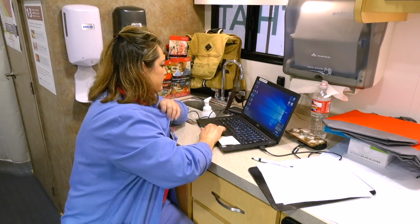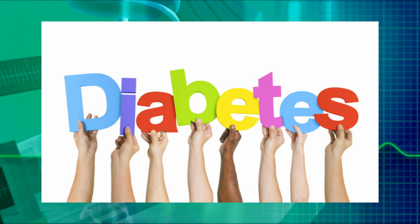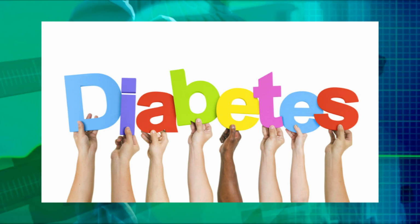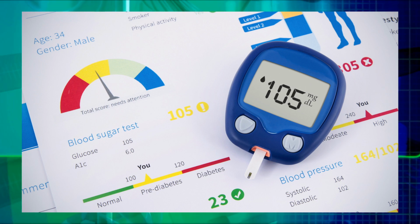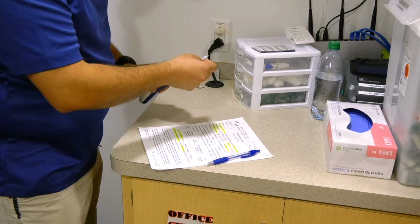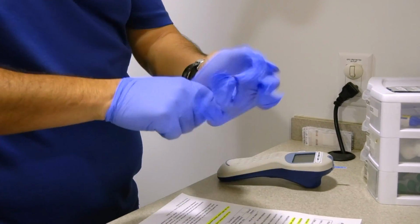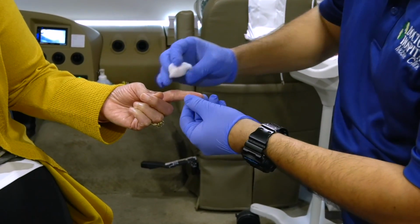With the current pandemic, health officials want to remind everyone that diabetes is one of the major risk factors that complicate the outcome of COVID-19. For this reason, UISD is encouraging all employees to take this opportunity to get a free diabetes test.